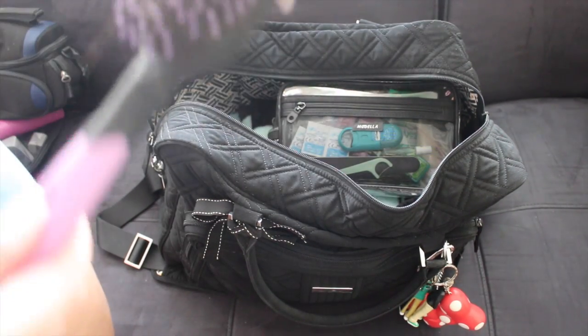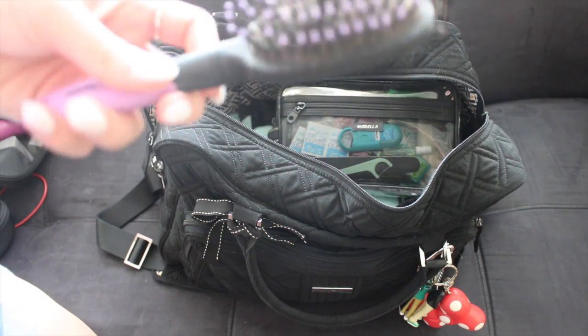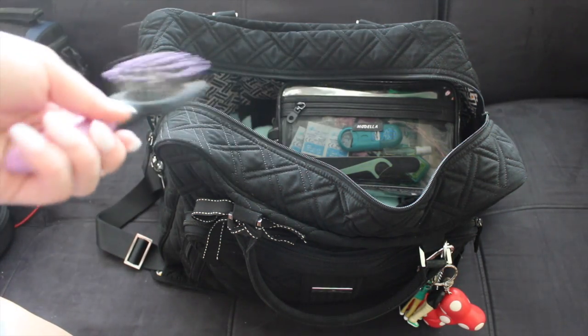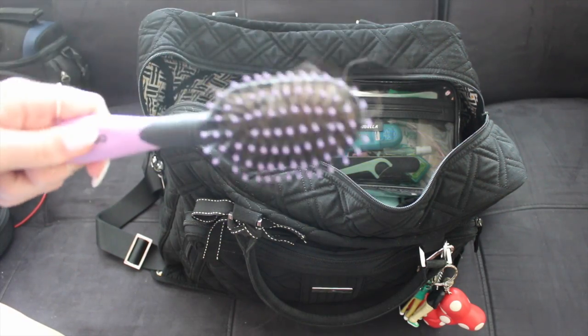Another little thing that I like to pack is a hairbrush. Sometimes I pack a Tangle Teezer. This one was the first one that I could find, so I always throw in a hairbrush just because it's nice to brush your hair out if it's down or even if it's up when you've been on a plane, especially if you've been sleeping.